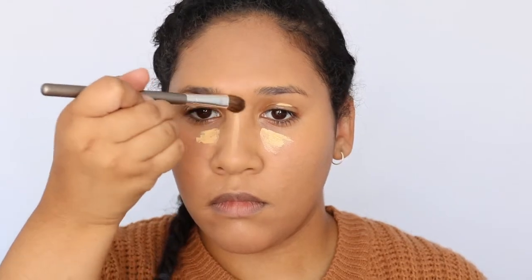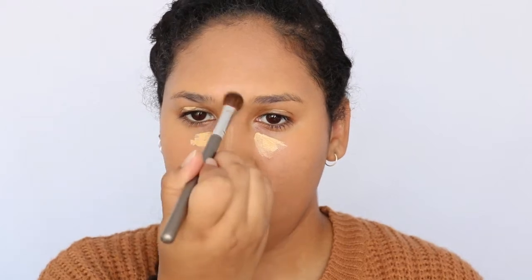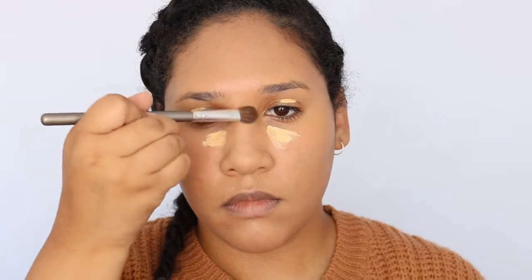And that's something I always recommend to people when you are working with concealer. Always tap with your makeup brush. Do not drag it because it's going to crease and then you're going to set that crease and then you're not going to look great. So just take your time, tap it, blend it, do what you gotta do, but just make sure your base makeup is always on point.